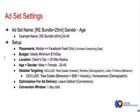Budget, ideally minimum $10 a day. And for the location, just target the client city that they serve plus a 25-mile radius. That's usually a good place to start. Again, some may want to go broader than that. Some might want to, depending on how big the city is, close that radius a little bit, so just double check.